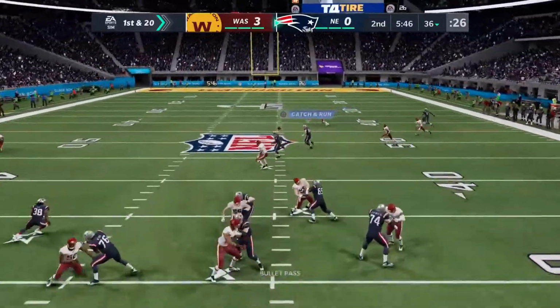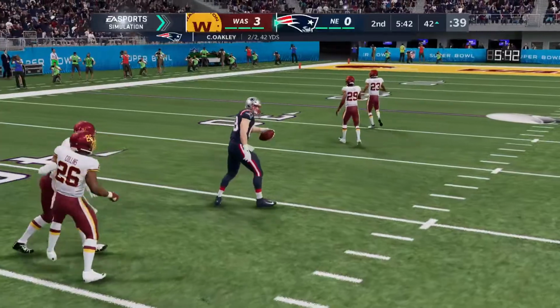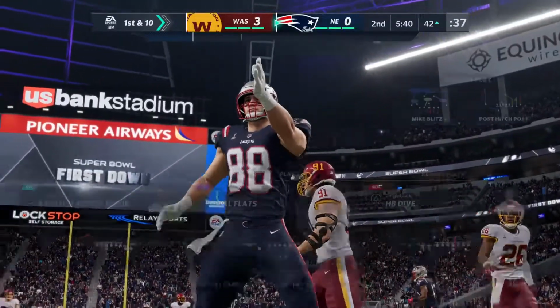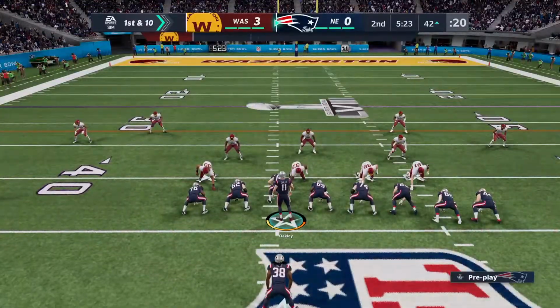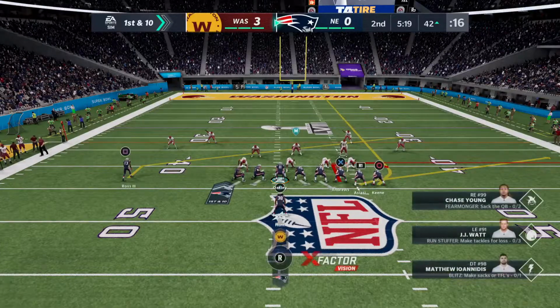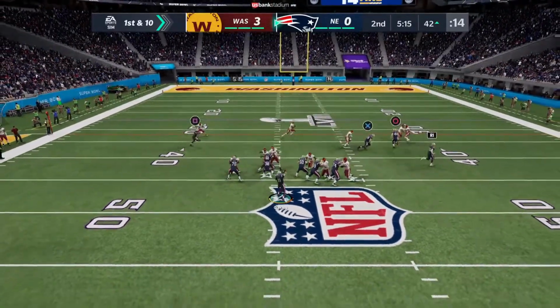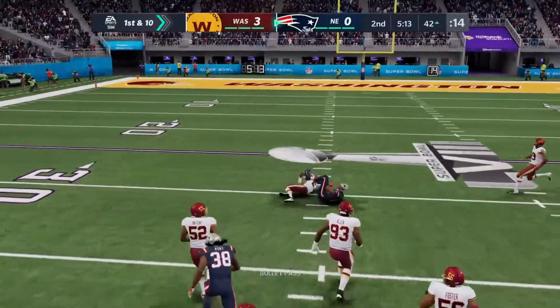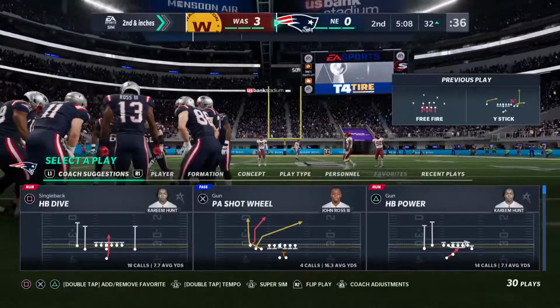Operating from the gun, Oakley. That ball caught. It's Mark Andrews, the tight end. And he'll have it past midfield almost to the 40 before being taken down. He was a 1,000-yard receiver during the regular season, and that's his first catch of this Super Bowl, and he picks up the 1st down. Back to throw. Oakley. That's complete to John Ross. And he gets it down to the 32.